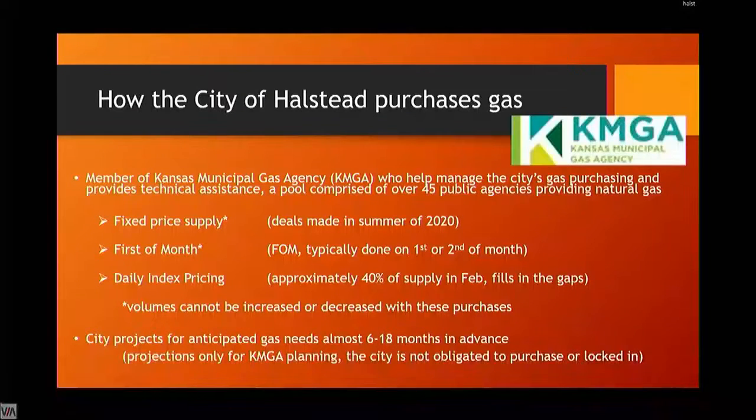And so what we would have seen in February, those deals were made in the summer of 2020 for gas consumption now in February 2021. Then we also have first of month pricing, which is typically done just like it sounds, on the first or the second of the month of which the gas is to be consumed. And then there's daily index pricing.